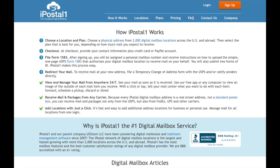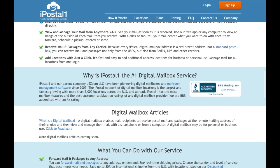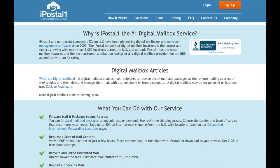So that is very important. You don't want to forget that step. And then you're going to redirect your mail to that mailbox.